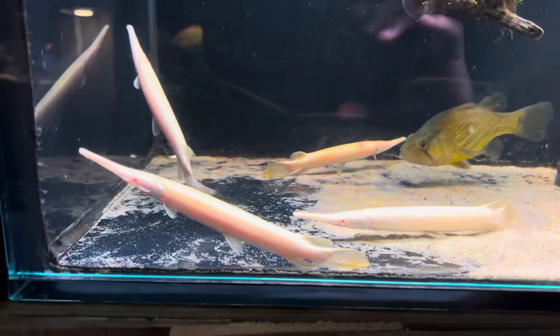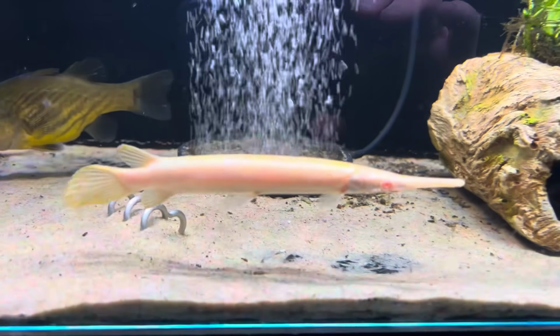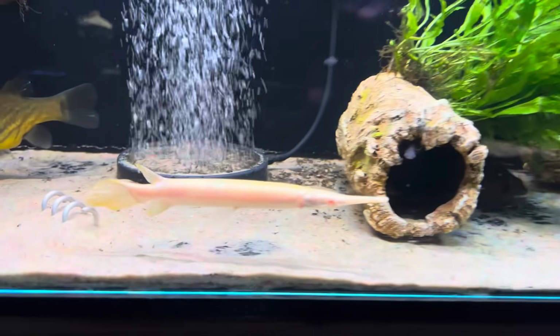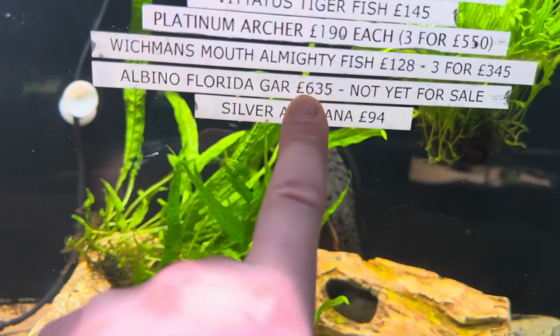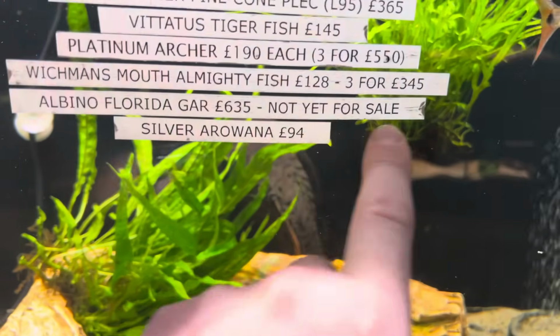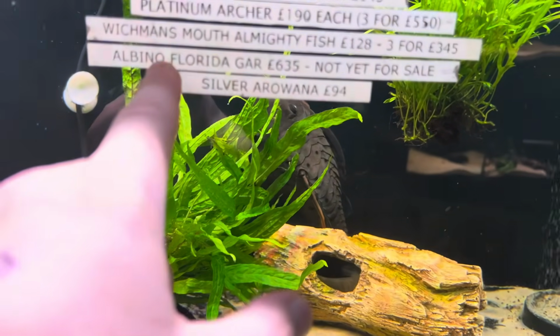I couldn't put them with the other Floridas because they are a little bit bigger. I didn't want them getting picked on. But yeah, look at them, they are absolutely fantastic. Like I said, I've got 6 of these guys on for sale. This is the price on them. They're not for sale yet. I go to France next week. I'm not going to sell them whilst I'm in France.